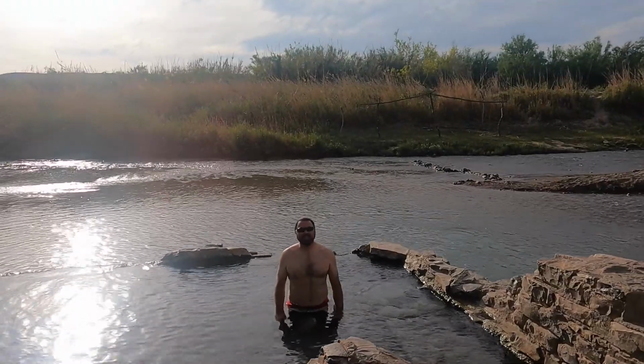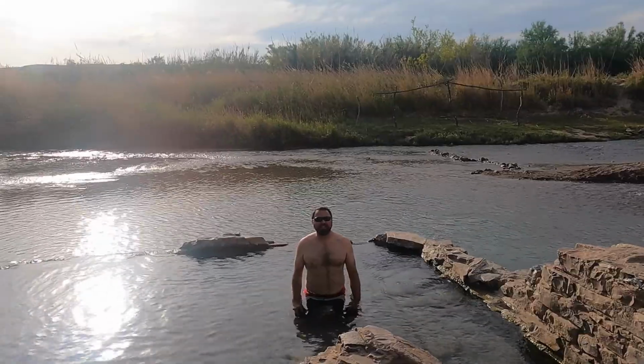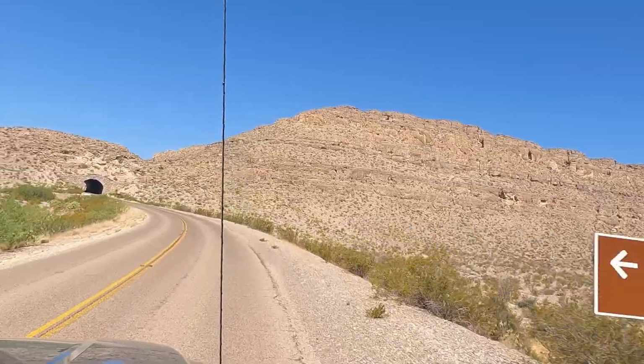So here's Karen in the hot springs. There was no one there but us, and so we both took a dip. This is my dad bod in the hot springs.